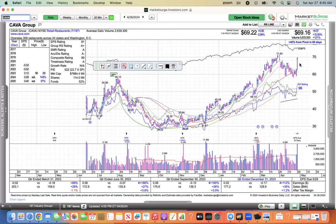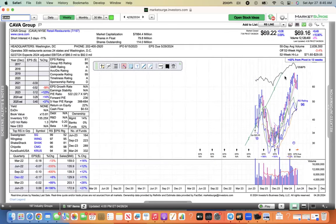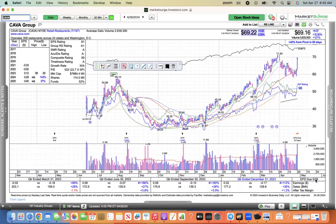But anyway, CAVA had a nice 10% move on Friday, bouncing off of its 50, up 15, 16% for the week. That's not a bad week. And you look at the weekly, that looks like a pretty much textbook classic IPO base and breakout. And you can see it again on the daily. They report May 29th. Another food stock that I like, shouldn't say food, these are restaurants.